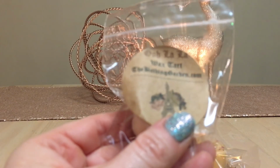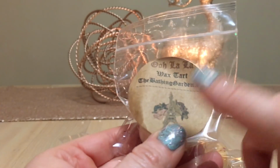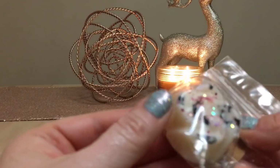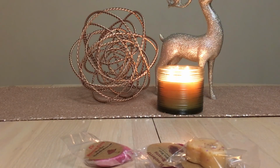Oh La La, I believe this is part of her Valentine's collection, which is up right now, I believe. Oh, look at that beautiful rose. That is gorgeous. I think this is a floral one, if I remember correctly.